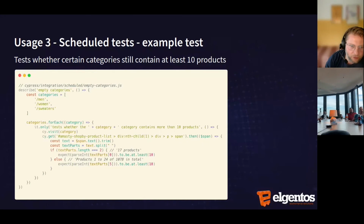We have 3 categories, and we want to check whether these categories still contain at least 10 products. This particular client had an issue where sometimes products would disappear from a category, and we didn't know why. Something with the indexer, but what and why and when.